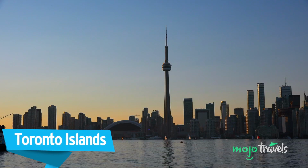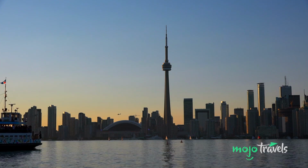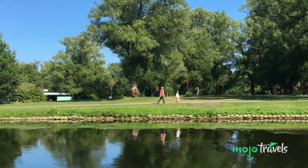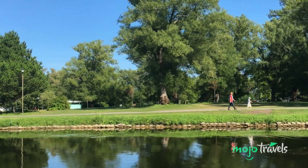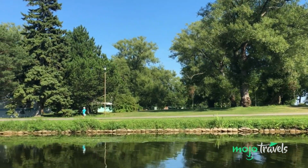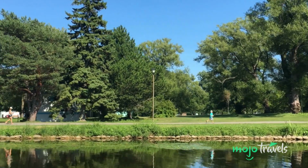The Toronto Islands. When you've got limited time in the city, leaving the mainland can sometimes seem like a bit of a hassle. But if you've got an extra morning or afternoon to spare, you really should take the trip to the Toronto Islands. It's only a short 13-minute ferry ride, and when you arrive, you will immediately understand the appeal.